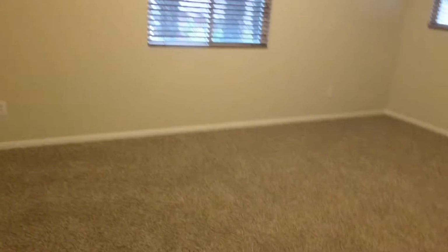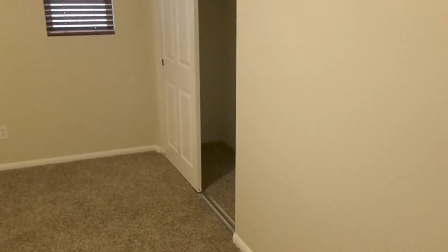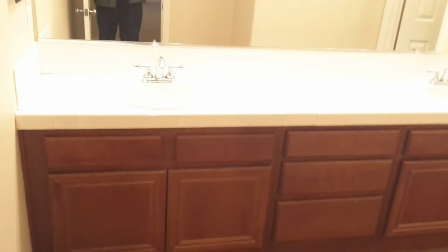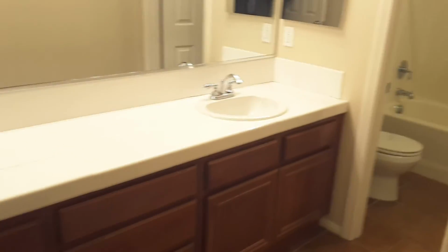There's the bathroom. There's another large room in here with its closet. Little closet there. Tile. Dual sink. There's another room to the right. It's another very nice size. With the closet, of course.